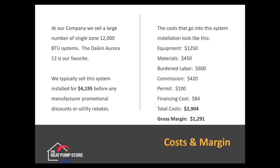In this scenario, quick overview of the pricing. So the equipment, about $1,250. The materials, about $450. Our burdened labor, $600. That's both for our installer and our electrician. There's a commission of $420 or 10%. Permit costs $100. Financing cost $84.